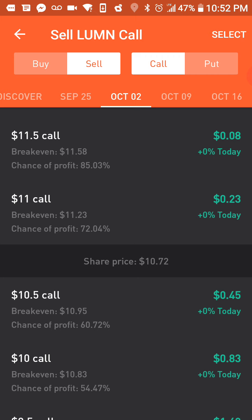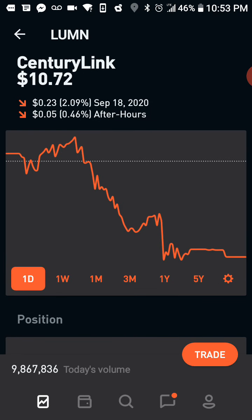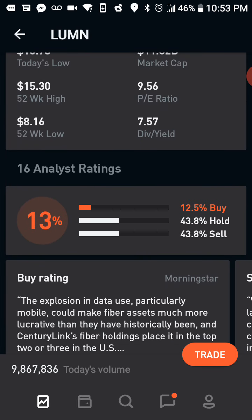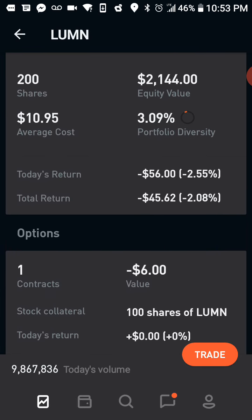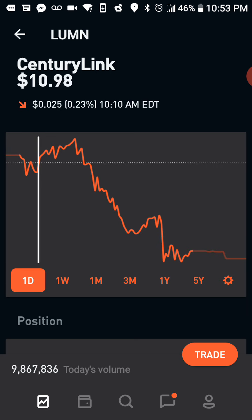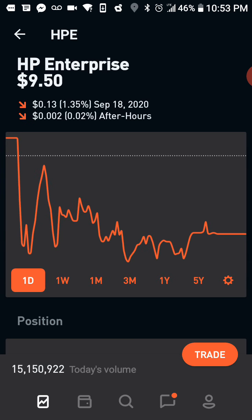And so I would sell this. I like to stay over 80% on my chance of profit, of max profit. And here it's 85% at the 11.50 price, and I would do the 2 week there. And so CenturyLink with a big dividend, and it just paid it out. It's pretty safe. I believe it's closer to 8.5 to 9%, not what they're showing here.